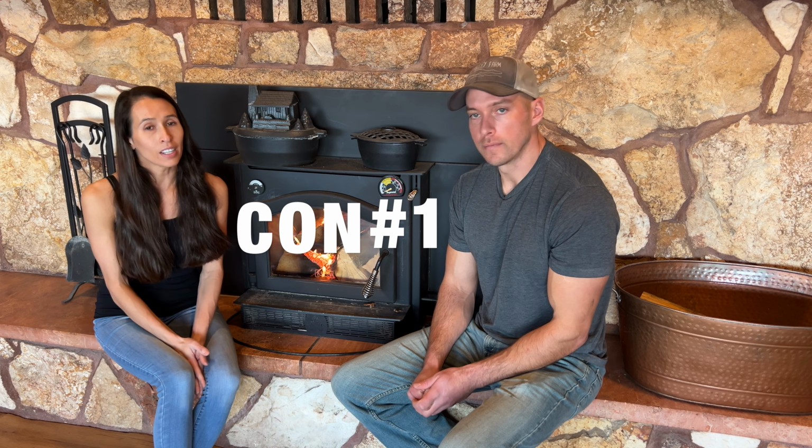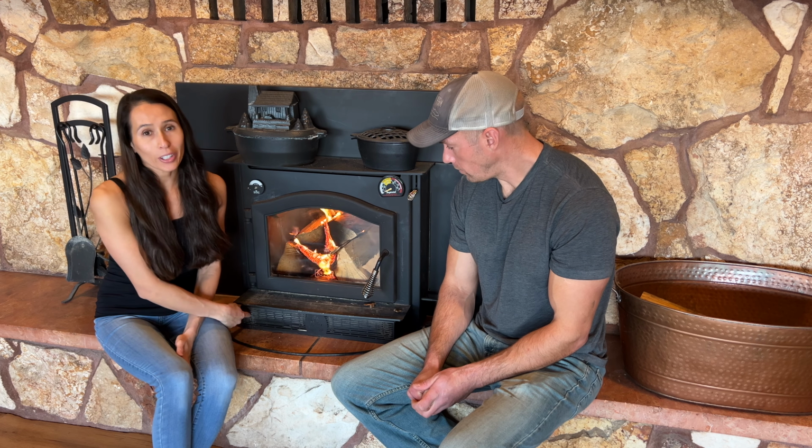So now we are on to the cons, and we could only come up with 3 cons. So as you can see, the pros far outweigh the cons. Our first con is that this blower is really loud. It puts out a hum, and we have it on all the time pretty much. So it's just something that we have to combat in our house.